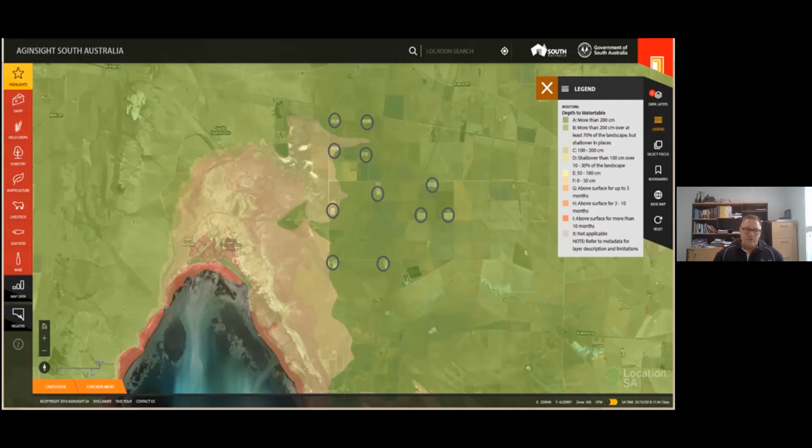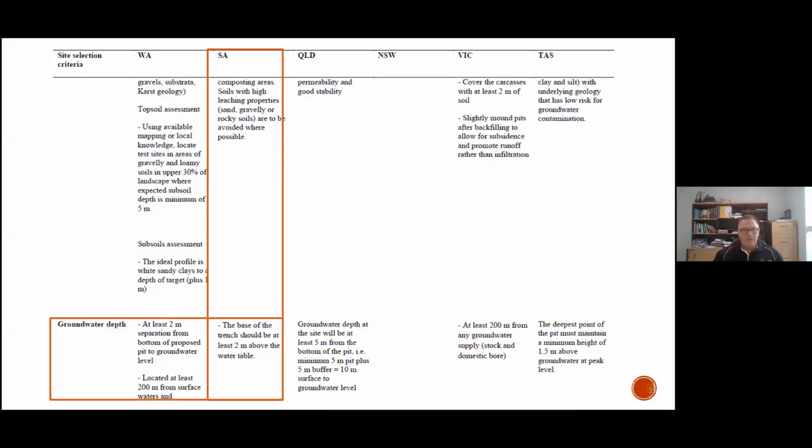The other problem is that you can't drill down any further than this. That's as close as you can get without losing information on the sheet, on the map. So we can see there that most of those farms have at least more than 200 centimetres between the ground and the water table, which is good information. But when you look at the requirements for South Australia, the base of the trench should be at least 2 metres above the water table. So when it says it's over 2 metres, we don't know if that's 2 metres or 5 metres or 20 metres. So the information's there.